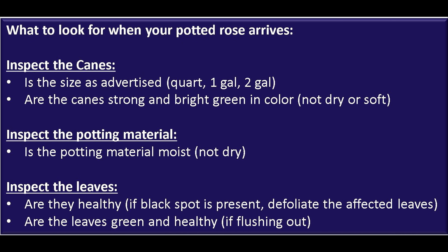We're looking to make sure that the canes are bright green and that they're not soft, although sometimes the canes can be kind of leggy and kind of weak, like a toddler that's learning how to walk. So that's okay. You're just going to stake those, but you're looking to make sure that there's nothing soft.